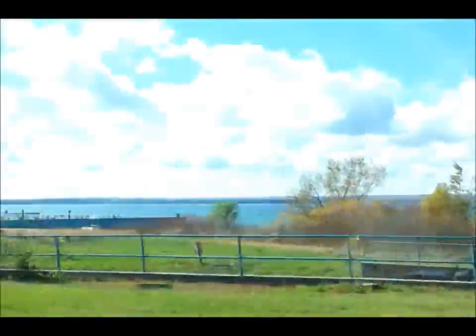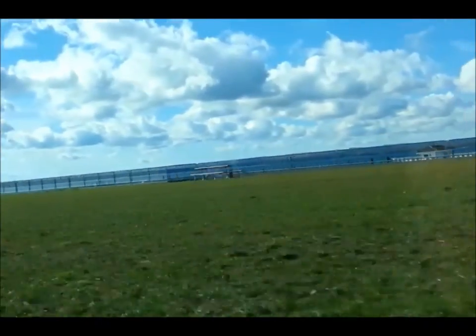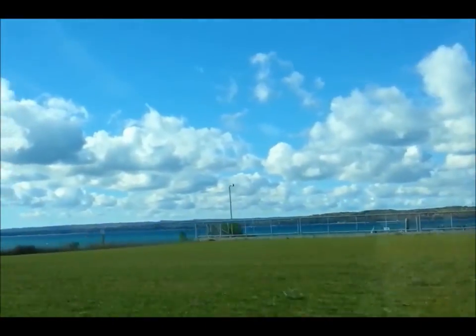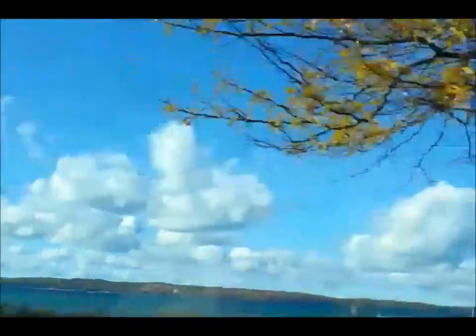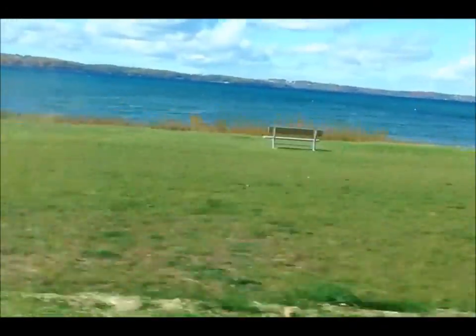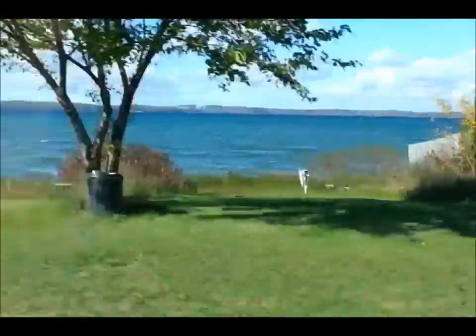However, they're building a big Meijer there. And we just stopped in a Goodwill they just built there, and they built a Tractor Supply there. So the colors of the water are so pretty, the green and there's like three shades from the different depths. So it's really pretty water.